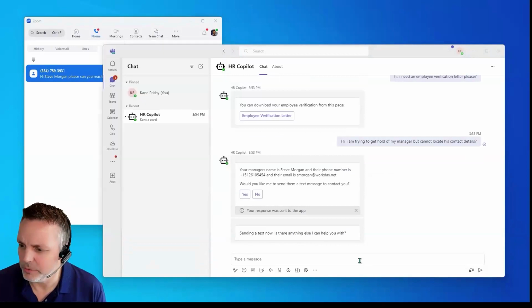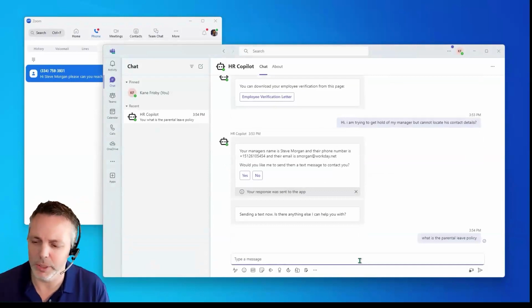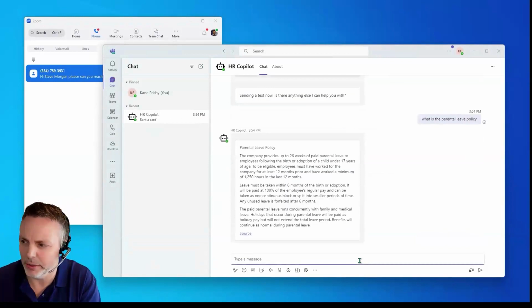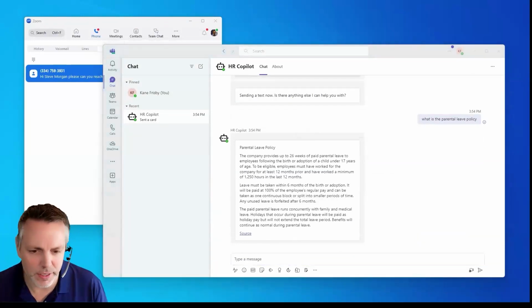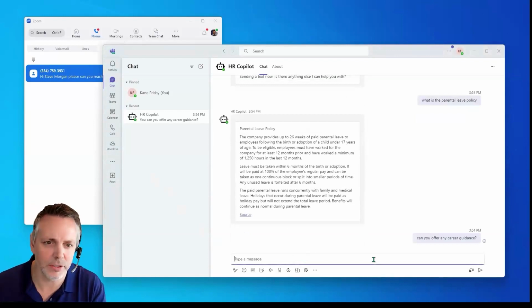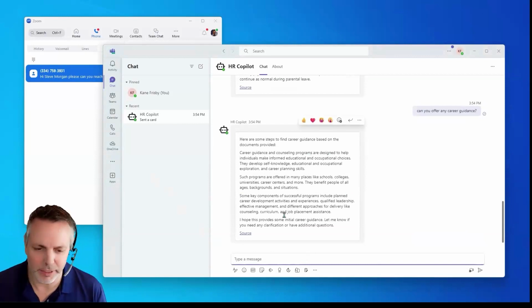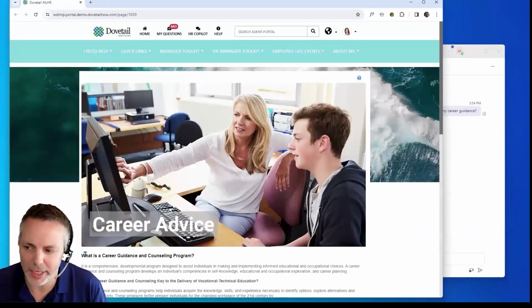And then lastly, I think I'll show the generative AI. And I think this is where Teams really comes into its own, because when you're in the portal, that UI is a little bit smaller on the screen for a bot, but with the UI of Teams here, it's much larger. And I should point out, this is the same experience if you're using Slack. So it's a bot that you deploy in your Teams or Slack infrastructure, and then you grant access to your employees, and then they can interact just like I'm doing on here. And again, this last one here, can you offer any career guidance? So this is, again, a generative AI response. It's coming from the Dovetail system, and then it's redirecting me to wherever that content source is.